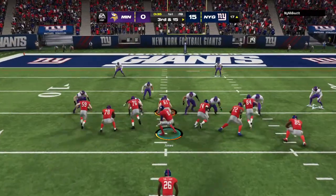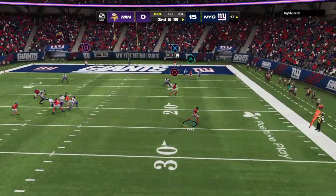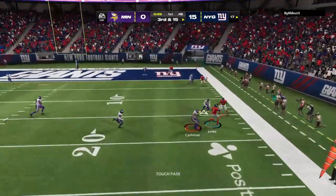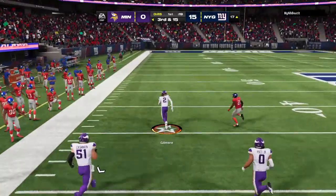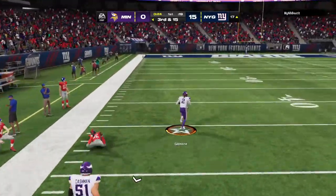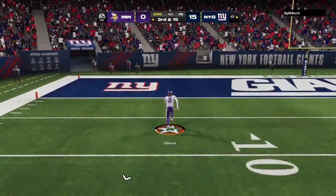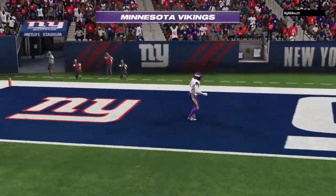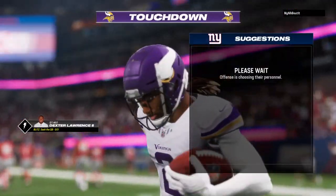They need to try to dial something up now, 3rd and 10. Sliding out of the pocket. Picked on by Stephon Gilmore. Oh. And he will take this one home. It's a touchdown. Well, mistake there by the offense, Charles.